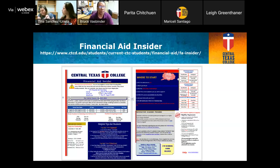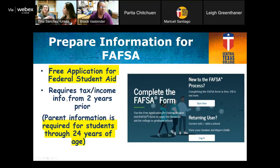You need to fill out the FAFSA for the academic year that you're planning to attend. So it's the 22-23. You make sure that you've done that for the 22-23 school year, and then so forth with the 23-24. You have to fill it out to get financial aid for that year.